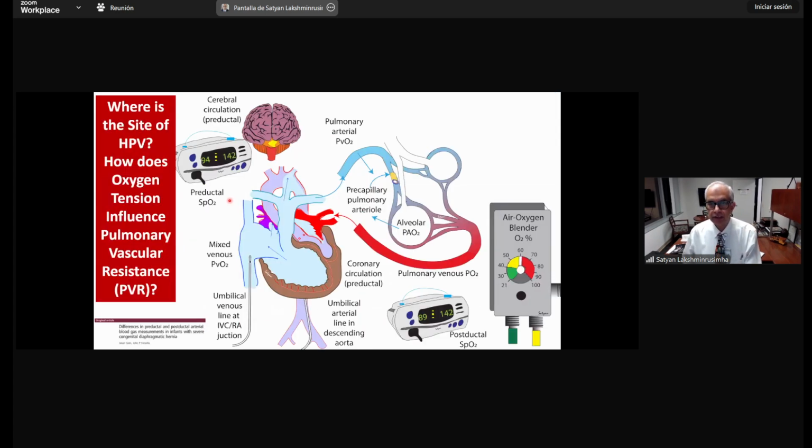As many of you know, it is not the PaO2 or the pulse ox or SpO2 that really determines pulmonary vascular resistance. Oxygen influences pulmonary vascular resistance by acting on the precapillary pulmonary arteriole. If you assume this to be the heart, here is the pulmonary artery, here is the alveolus, and here is the pulmonary vein. This precapillary pulmonary arteriole is the site of pulmonary vascular resistance. So the level of oxygen at this particular site is what influences pulmonary vascular resistance. And the number one factor that influences pulmonary vascular resistance here is the alveolar oxygen level, or PAO2.